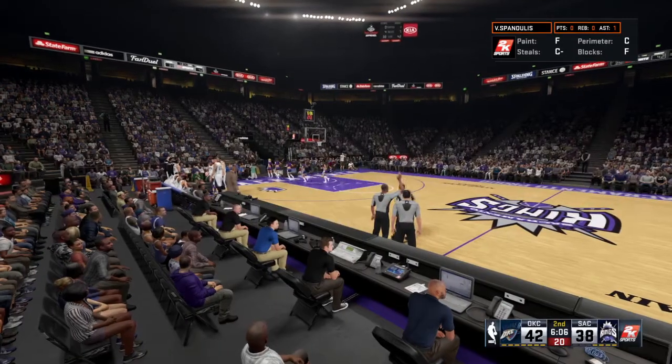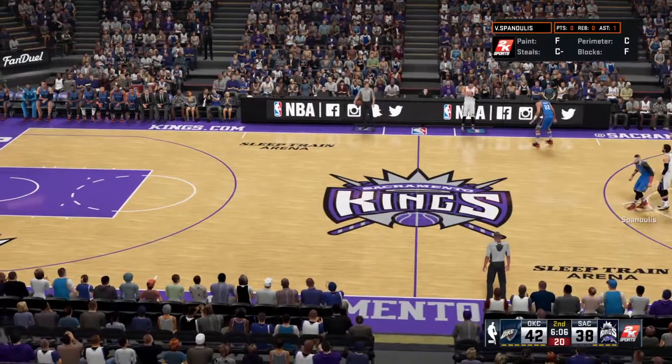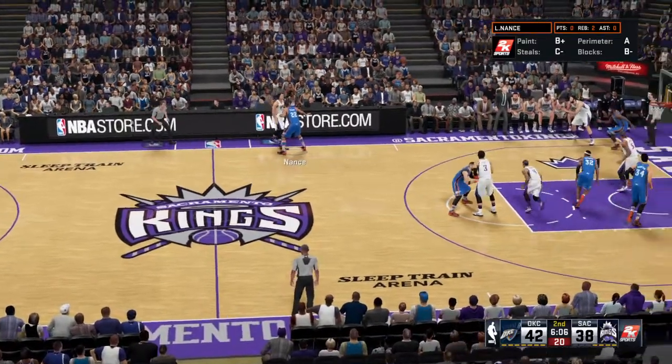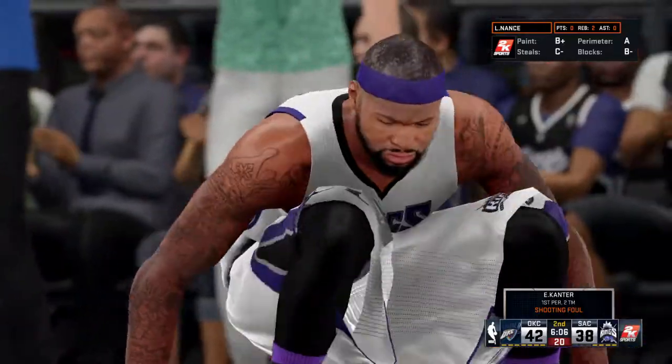And the Thunder going with a whole new group out there. The pick, and fouled hard that time. He'll get to the line and shoot two.